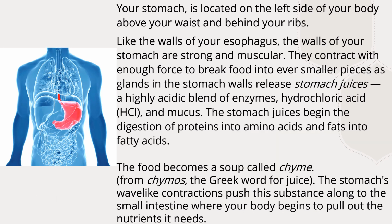Your stomach is located on the left side of your body, just above your waist and behind your ribs. Like the walls of your esophagus, the walls of your stomach are strong and muscular. They contract with enough force to break food into even smaller pieces as glands in the stomach wall release stomach juices, a highly acidic blend of enzymes, hydrochloric acid, and mucus. The stomach juices begin the digestion of proteins into amino acids and fats into fatty acids. The food becomes a soup called chyme, from the word chymos, a Greek word for juice. The stomach's wave-like contractions push this substance along to the small intestine, where your body begins to pull out the nutrients it needs.